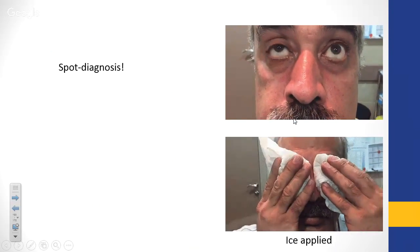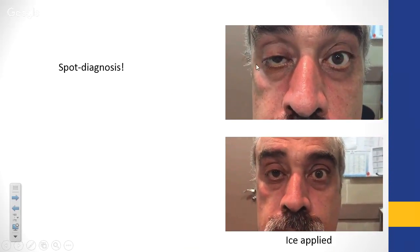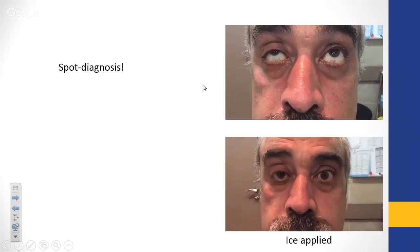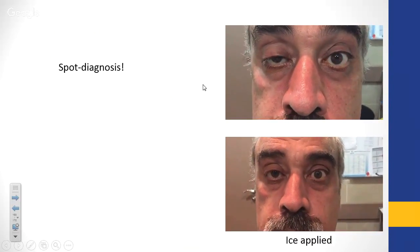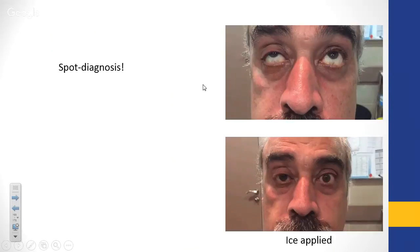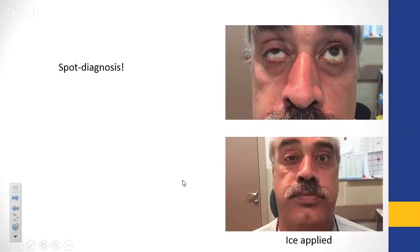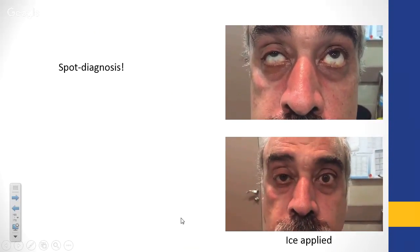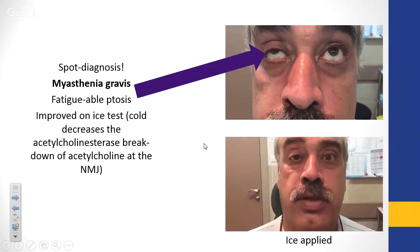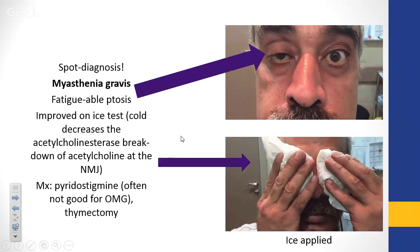Okay, what about this? So this eyelid kind of looks like someone trying not to fall asleep on a train. Does anyone know what syndrome this is? Or what disease this is, rather? Jason? Myasthenia gravis. Good, myasthenia gravis. So he's got this fatigable ptosis. When he looks up, the eyelid sort of slowly comes down. And then when they put ice on it, it sort of fixes it a little bit. So this is fatigable ptosis, and it's improved on the ice test because it helps to break down the acetylcholinesterase. Yes, so the management for this is pyridostigmine and thymectomy.